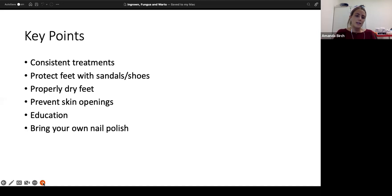And then key points to take away: consistent treatments. Protect your feet. If you're in public areas, wear sandals, wear water shoes, things like that.